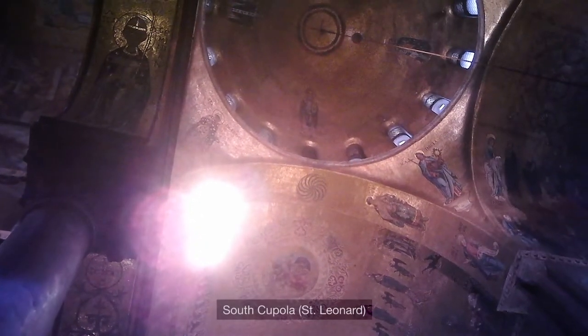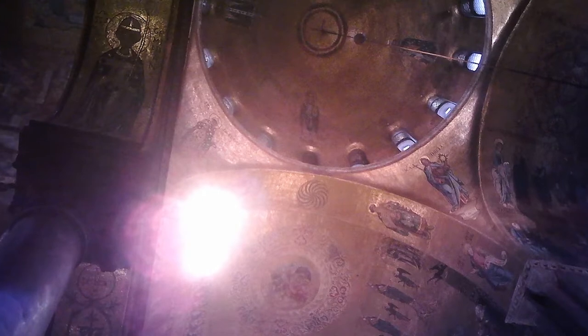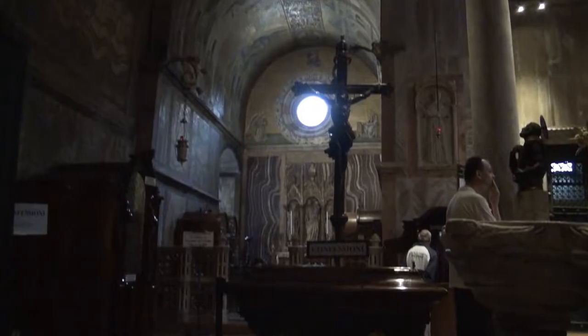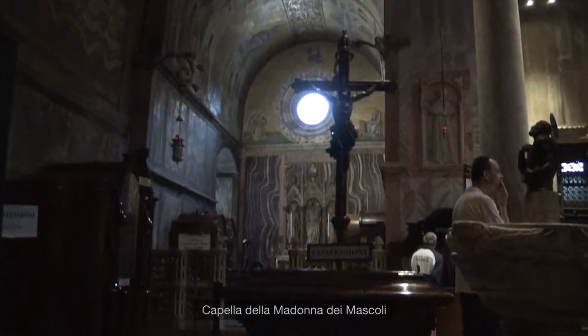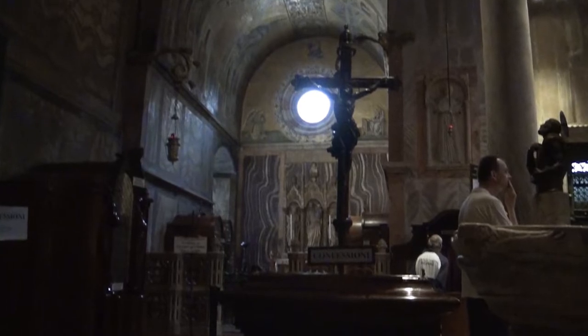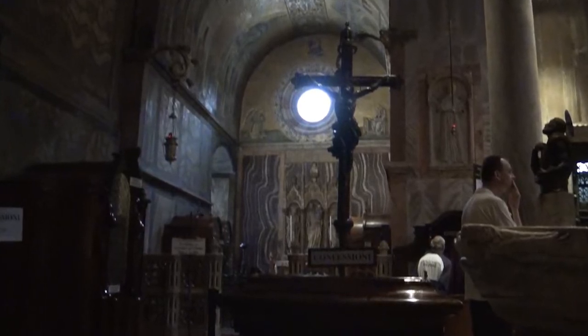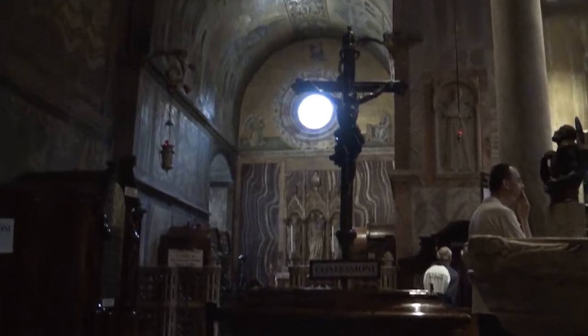In the South Leonard Cupola, there was a cross on the top and figures of Saints Leonard, Clement, Blasius, and Nicholas. The altar of the Madonna de Mascoli features representations of the birth of Mary, the presentation in the temple, the Annunciation, the prophets David and Isaiah, the Virgin and Child, the Visitation, and statues of the Saints Mark and Giovanni.